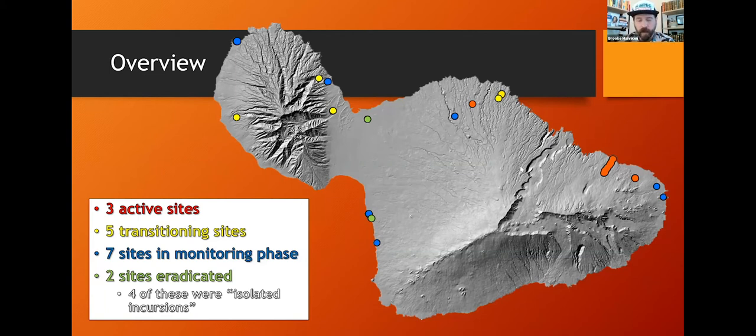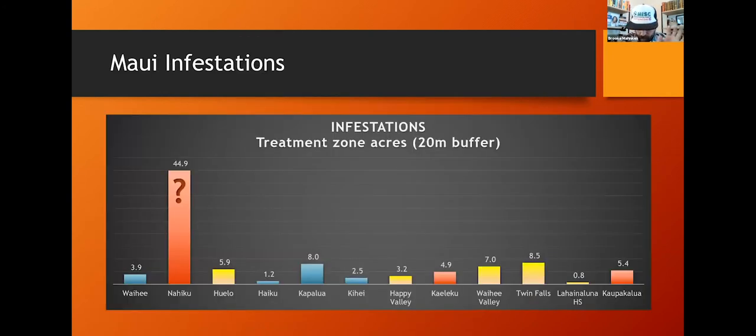We've learned this the hard way. After 5 years of surveying like that, then we'll toss around the E word, eradicated. Okay, we can be confident after 5 years of those surveys, not finding any ants, then we'll call that site eradicated. You can see here I have 2 sites that are considered eradicated because they've passed that 5-year threshold. We do not go back to those areas anymore. We're calling those done.